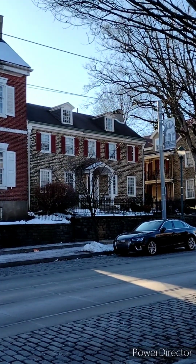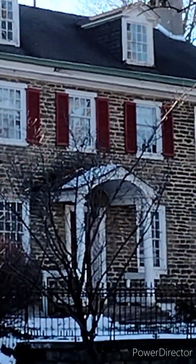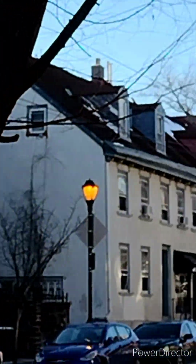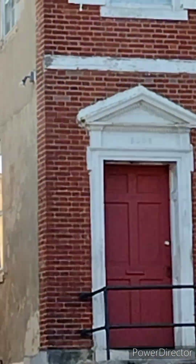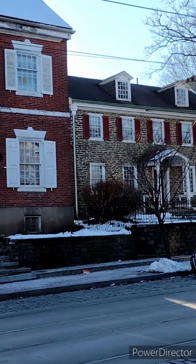You are looking at the 5200 block of Germantown Avenue. We're about 6.5 miles northwest of downtown Philadelphia, in the section of the city called Germantown, a separate borough, a separate city back in colonial days. This particular block is full of colonial houses.